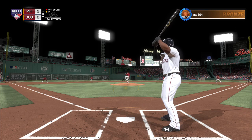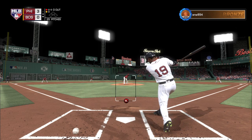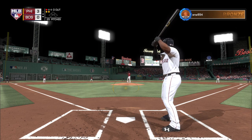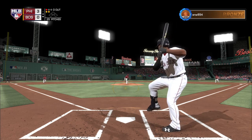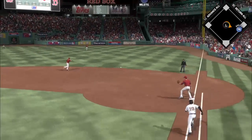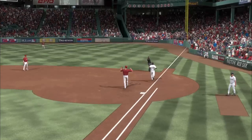Now the pitch. Now a swing and a ball chopped foul right at home plate. 1-2. Here it comes. Hard liner, but picked up on a hop. A quick out, number one.